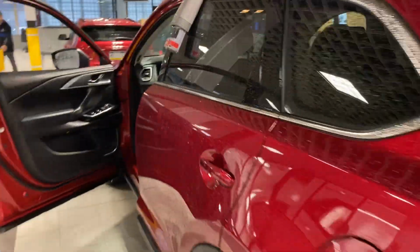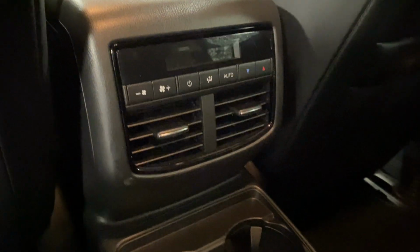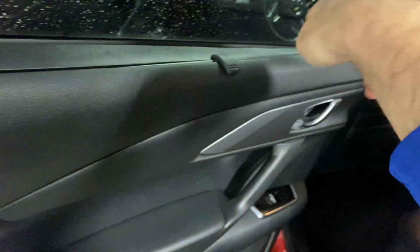Now we are going to go to the second row because this is a 6-passenger configuration. As you'll see, the second seat has captain seats. These are going to be on a track, so they will slide back and forth. They'll recline. You'll also notice that the rear is going to have their own air conditioning vents, as well as down there 2 USB ports, so that way the rear can charge also. And then one thing I forgot, you'll see that you do have the sunshades that pull up. That's going to be on both windows.